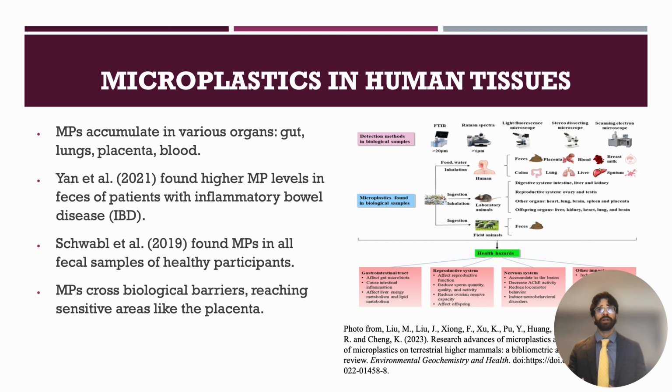But it's not just those individuals with health issues that we worry about. There's another study by Schwabl in 2019 that analyzed stool samples from eight healthy participants from around Europe and Asia. I know that's not a lot, but every single person tested positive. There was an average of 20 microplastic particles in every 10 grams of stool. Particles ranged in size from 50 microns, about the width of a human hair, up to 500 microns, about the size of a grain of sand. This shows one key thing: microplastic accumulation isn't limited to the sick. It's happening in healthy individuals too. Which leaves us asking, how much plastic are we carrying, and how might this affect us over time?